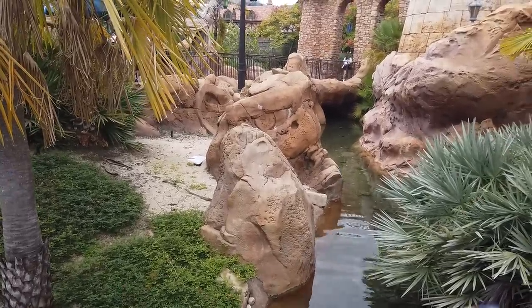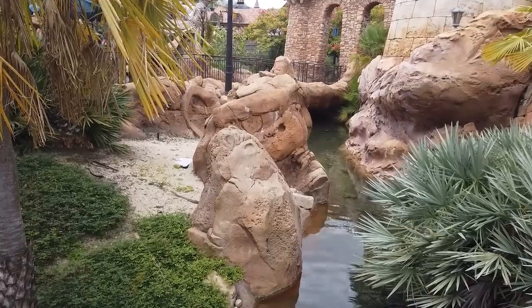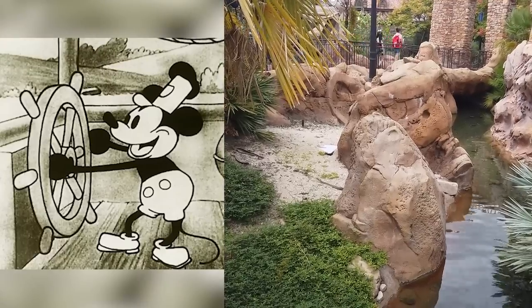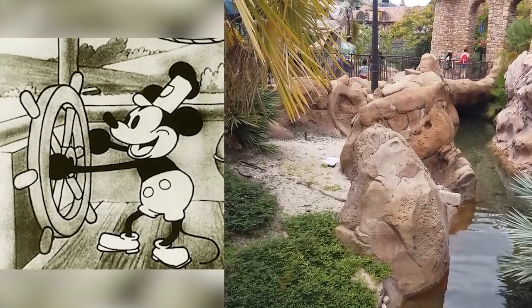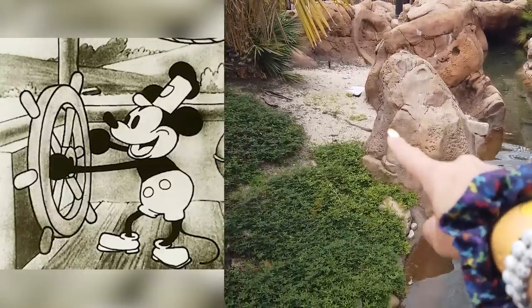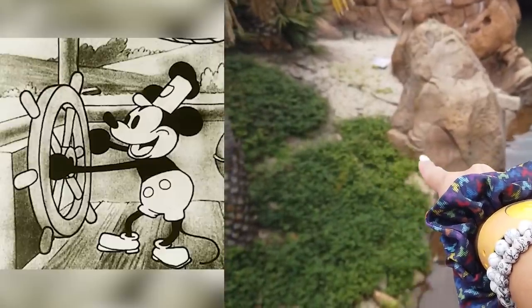It's actually a Steamboat Willie built into the rocks at the exit of the attraction, and it's very difficult to see, but I promise, once you do, you won't be able to unsee it. First of all, I want you to put in your brain the image of Steamboat Willie driving the boat, right? He's going to be from the side facing to the left. Now we're going to start here at the bottom with this rock formation closest to me. Down at the very bottom right here, that's Mickey's foot.